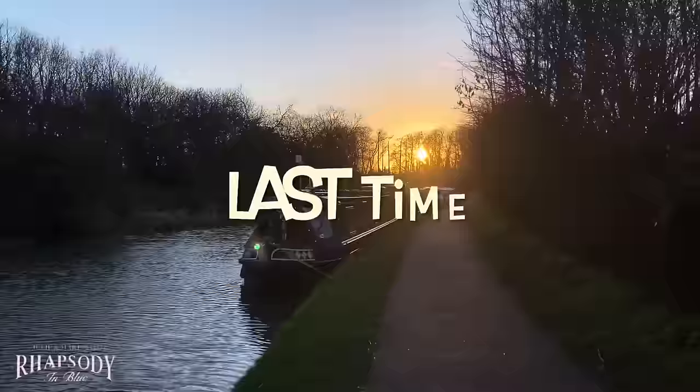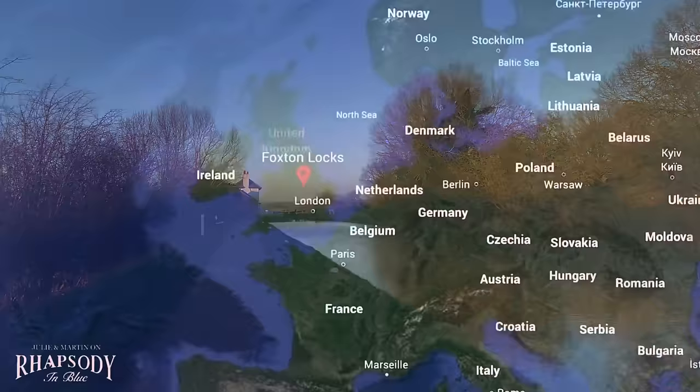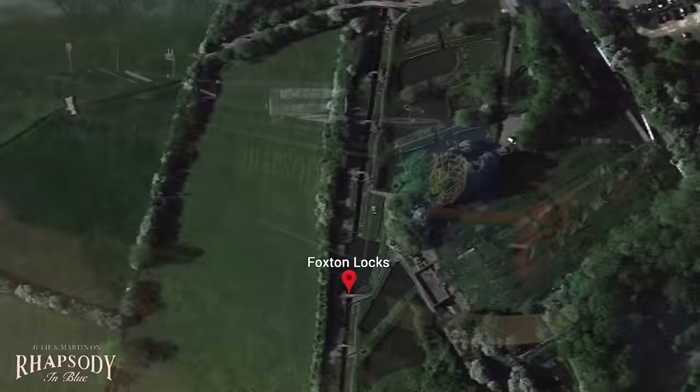Look at that, sun setting behind our boat. How lovely is that? Very nice. Look at that, beautiful colours. Lovely. It's a beautiful day here and a gorgeous mooring.